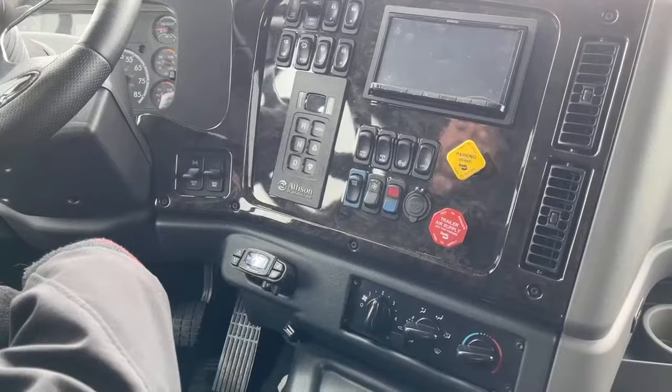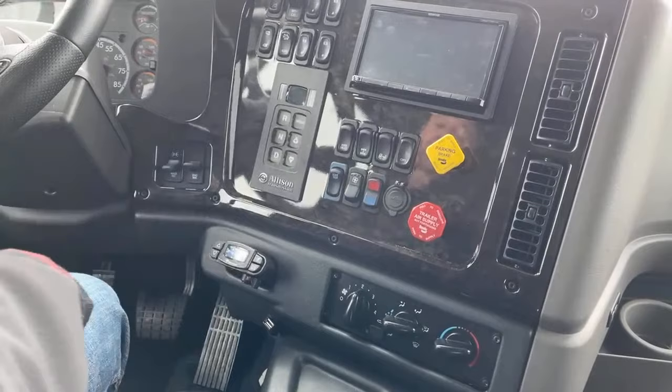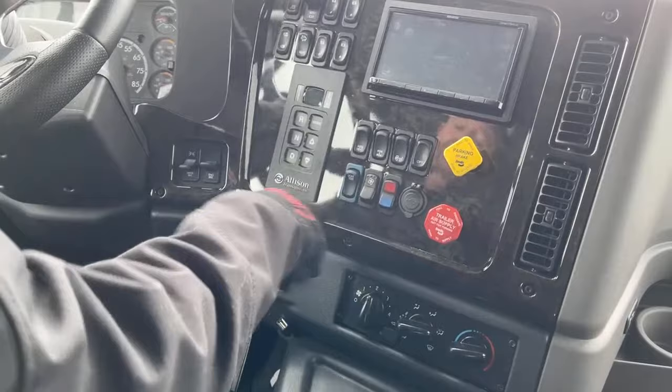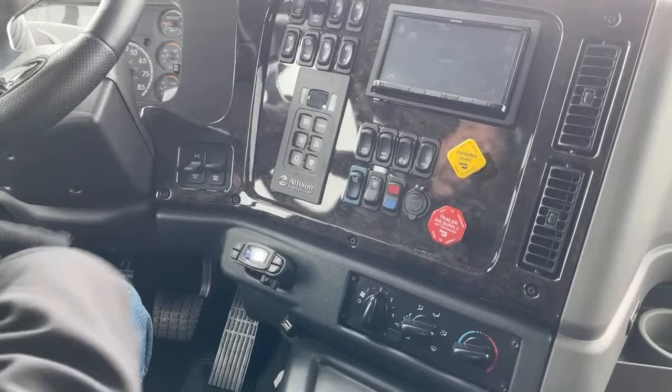Right here is where we would lock the differential. Now this is the air dump that lets air out of the back of the truck. An example when we would use that is when we're going to hook up the trailer, let all the air out and back up to hook up your trailer and then put it back to where it was for our air ride. This is a new button for this year. This is the light test. So when we're doing our pre-trip inspections, we can turn those lights on and get out and make sure everything is working properly before we start our voyage for the day.